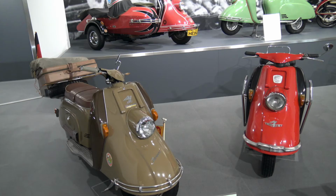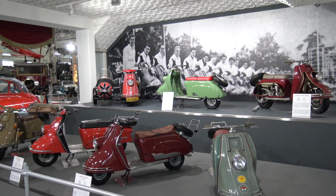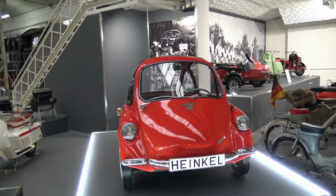Then we have here two representatives of the type Tourist 103, A1 from 1958 and A2 from 1961 with 0.174 liters and 9.2 horsepower. They have got more of them, but they are similar. We will have a look at the Heinkel Kabine from 1963 with 0.2 liters and 10 horsepower.